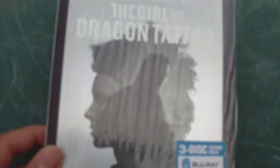Next up, we have The Girl with the Dragon Tattoo. This is the 2011 version. I was really surprised about this one because I was a little apprehensive going in because I liked the Swedish version so much. I wasn't sure if I'd be in, especially since it's a mystery too. It's kind of hard going in when you know how it's going to end, but I really did end up enjoying this one just as much as the original.